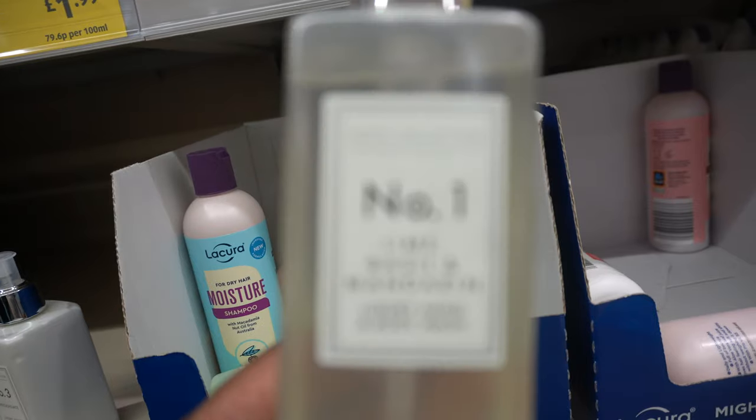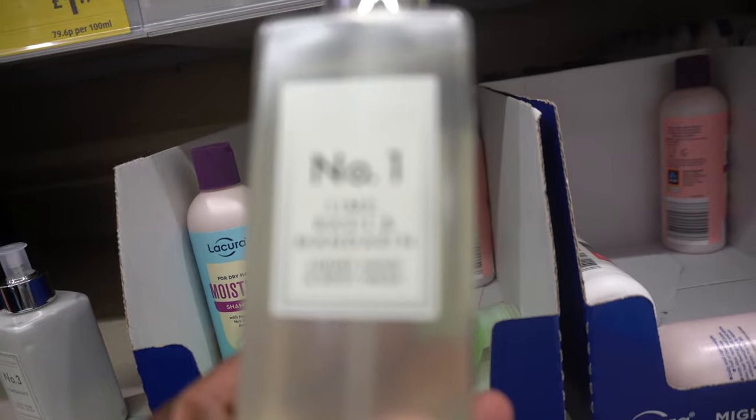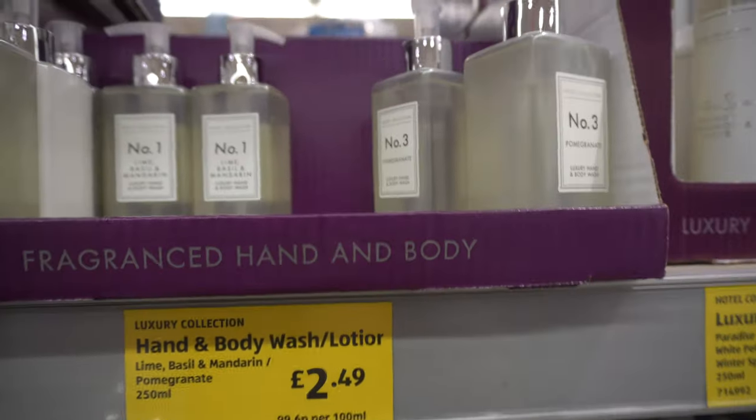The ones in Primark are cheaper. And this one is $14.99. But I like the pattern though. Did I bring water? You want water? Okay. Come on, focus.